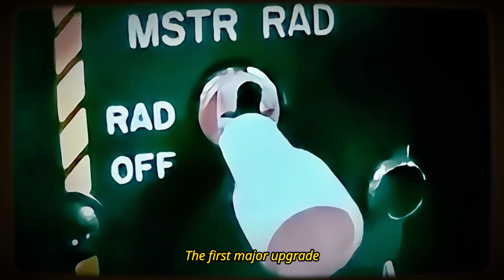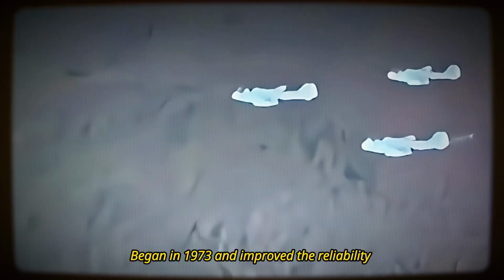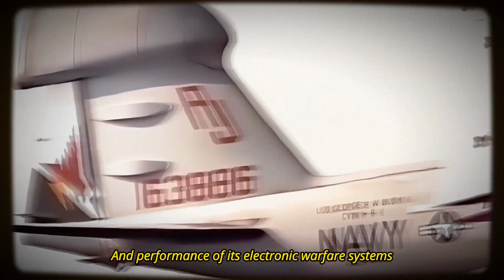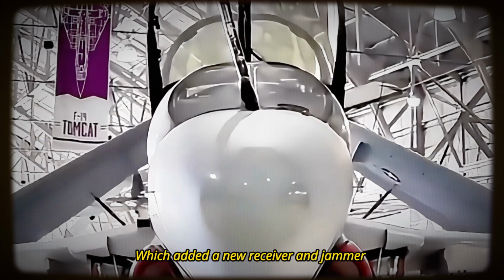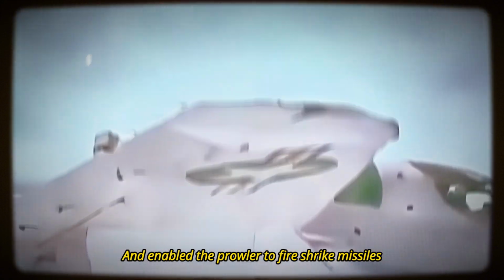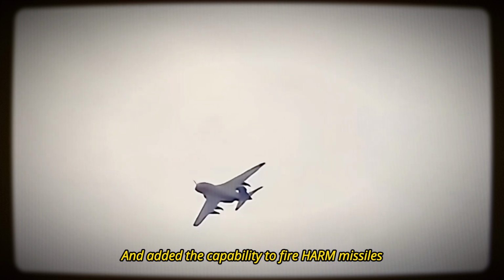The first major upgrade, expanded capability, began in 1973 and improved the reliability and performance of its electronic warfare systems. This was followed by the improved capability upgrade in 1976, which added a new receiver and jammer and enabled the Prowler to fire Shrike missiles. The ICAP-2 upgrade in 1980 further enhanced electronic countermeasures and added the capability to fire HARM missiles.